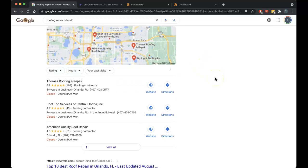I'm going to go down here to what's called the map pack. The map pack is ultimately important for small businesses like yourself. About 70% of the searches that come in through here will call or click onto one of these top three listings. Most people just assume that the top listings are the best of whatever trade it is, in this case roofers in Orlando. You and I probably know that's not the truth. What they have figured out though is how to get themselves up here.